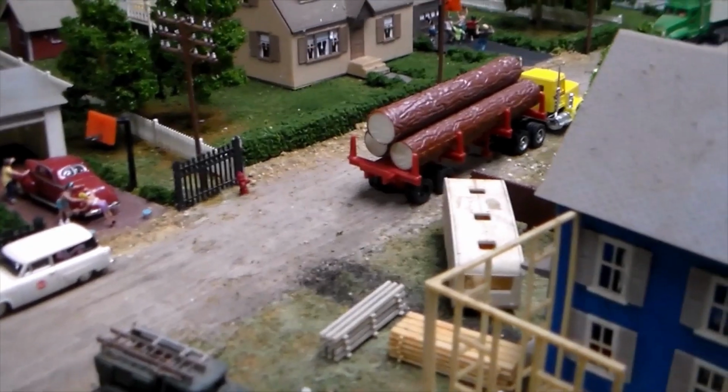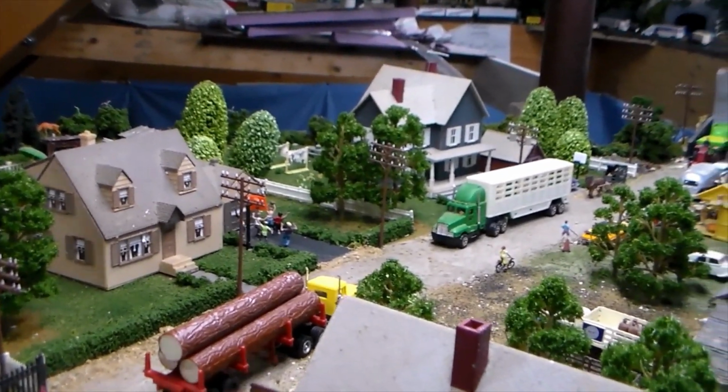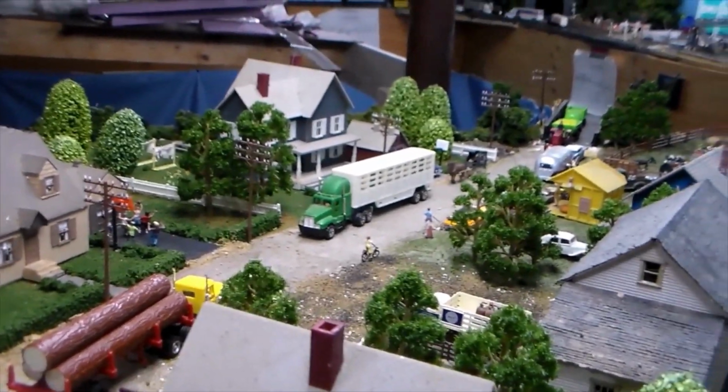The telephone poles going down were painted by Pat, who you met earlier. And Pat actually did most of this scene in here with the scenicking and scenery in the background. He's got very much of a knack for scenery.